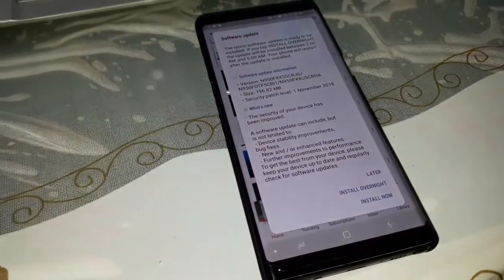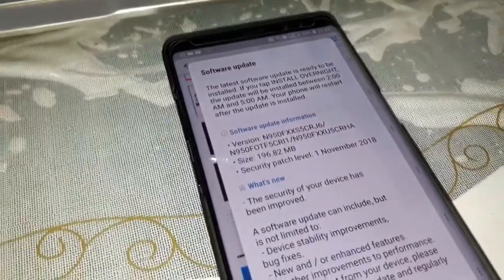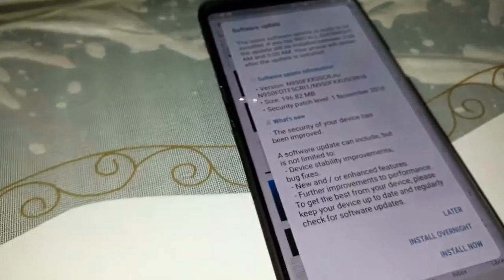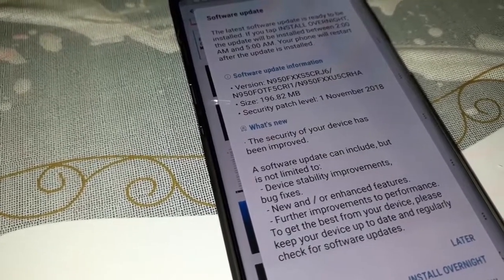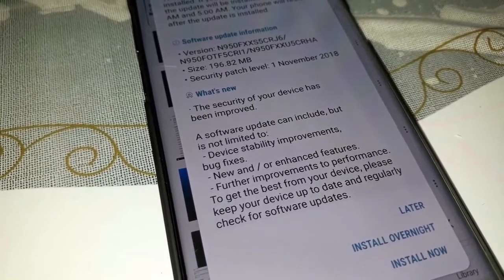As you see, this is a new update for your Samsung Galaxy Note 8. Look at the latest software update is ready to be installed. Look at software update information. Wonderful. What's new? The security of your device has been improved. Device stabilization improvement, bug fixes, new and/or extensive features.